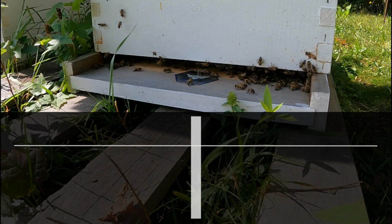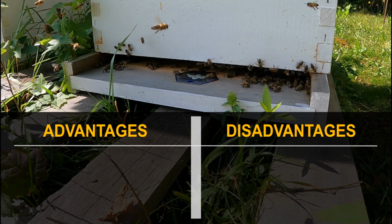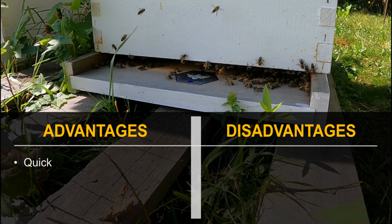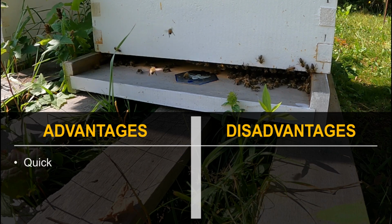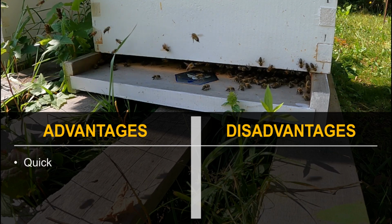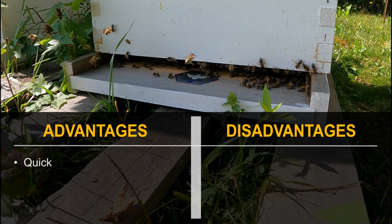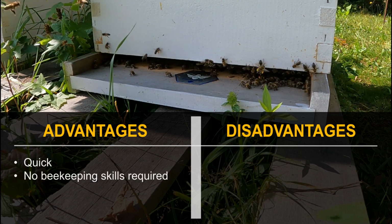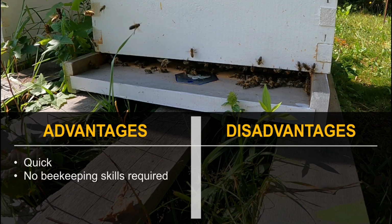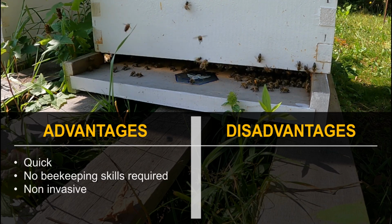The following table provides a review of the advantages and disadvantages of this method of assessing hive strength. Beginning with the advantages, this method is performed quite quickly, only requiring 15 seconds and one calculation to get a rough ballpark estimate of hive strength. Additionally, because this method does not require any physical interaction with the hive or bees, it does not require the assessor to have any beekeeping skills. The fact that this assessment is non-invasive to the colony is another advantage of this method.